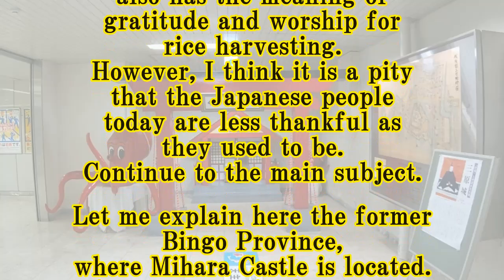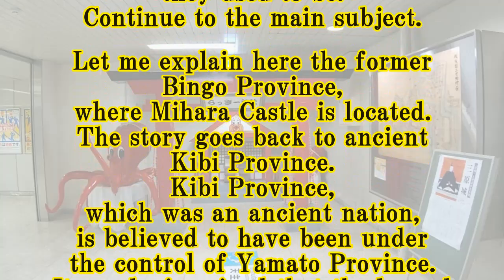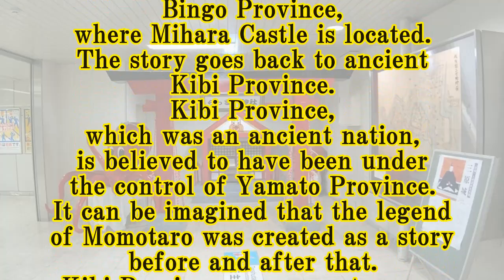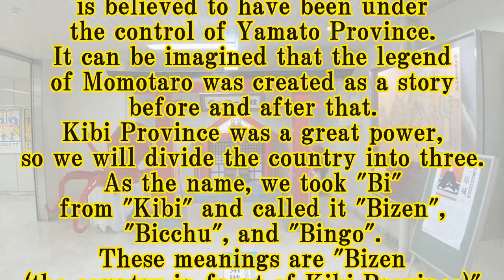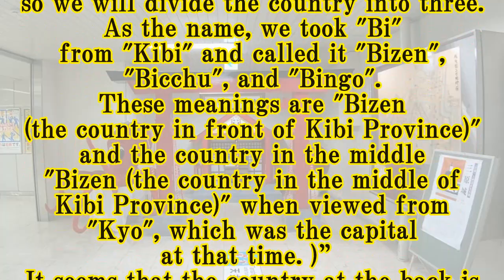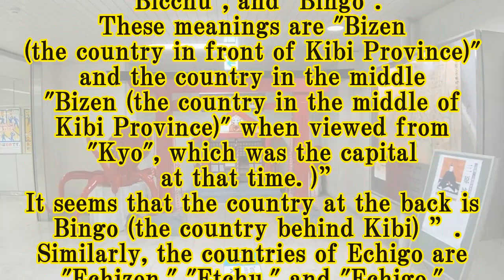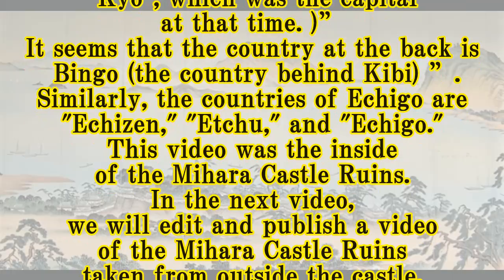Let me explain here the former Bingo province, where Mihara Castle is located. This story goes back to the ancient Kibi province, an ancient nation believed to have been under the control of Yamato province. It can be imagined that the legend of Momotaro was created as a story before and after that. Kibi province was a great power, so the country was divided into three. As a name, they took Bi from Kibi and called them Bizen, Bitchu, and Bingo. These mean Bizen, the country in front of Kibi province, Bitchu, the country in the middle of Kibi province, and, when viewed from Kyoto, which was the capital at that time, Bingo, the country at the back, behind Kibi. Similarly, the countries of Echigo are Echizen, Etchu, and Echigo.